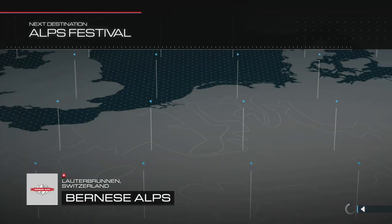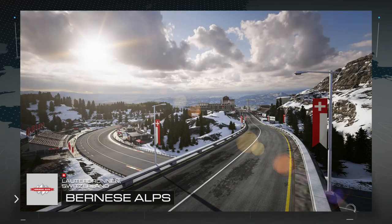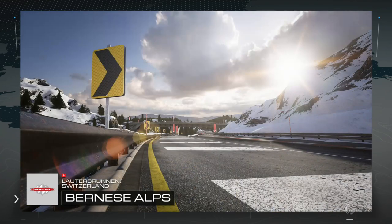Heading off to the Bernese Alps. Lauterbrunnen, Switzerland. The Alps Festival Circuit. It's a good one. It's a tough one. Got the Swiss Alps Tunnel. There you see the Swiss Alps Bridge. Both on it and now from a distance. Beautiful scenery here. Teletram at Lauterbrunnen, taking you from peak to peak in the Swiss Alps.